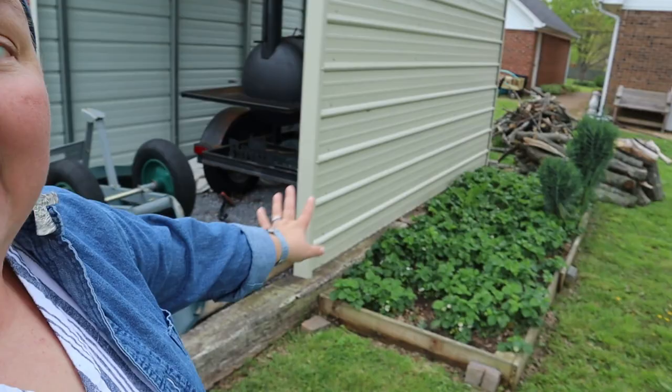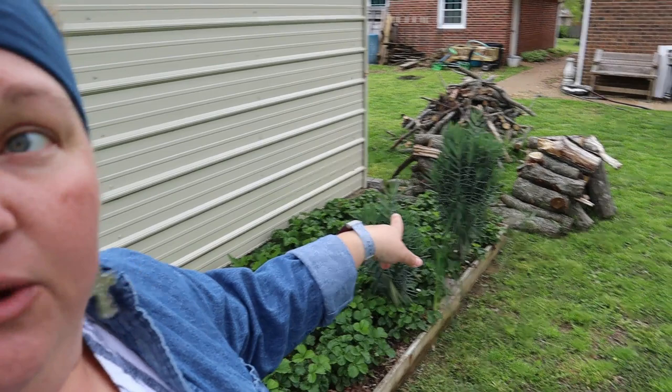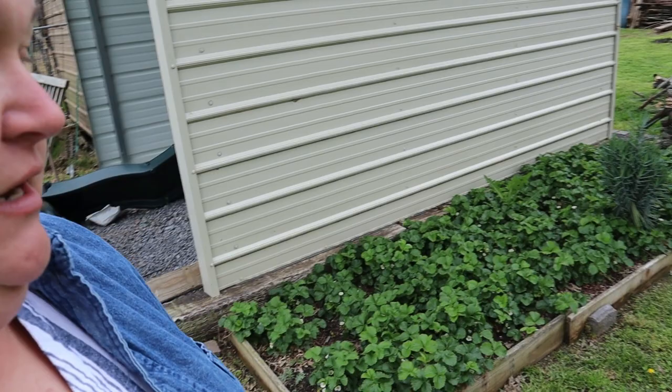Don't mind them, it's okay. Back to the strawberries. These are doing fabulous. I do have a couple of mold plants right here. Excuse me. They kind of showed up on their own, so I guess a squirrel or a bird or something planted them there for me. So I left them. You do see a lot of blooms coming up. Like I said, I do have a lot of strawberry blooms on here, and they look really good.